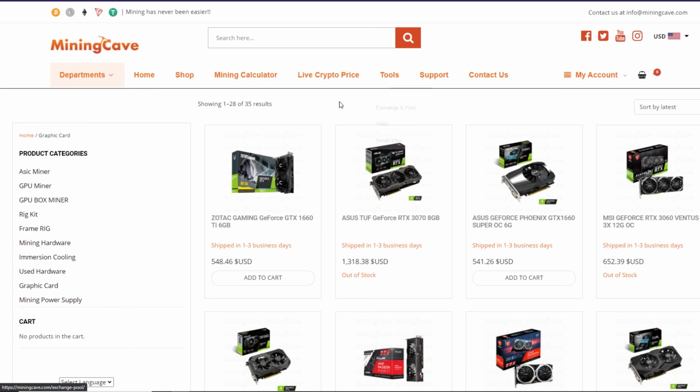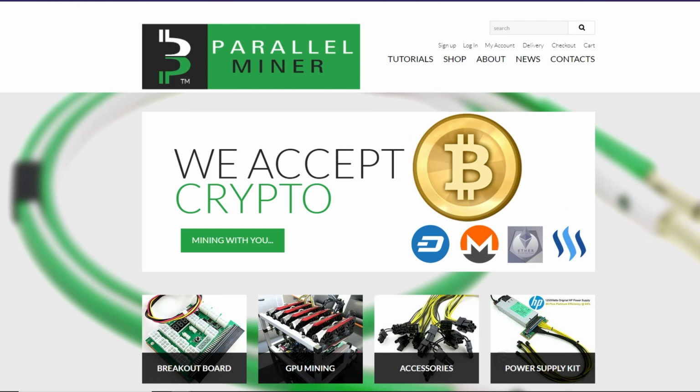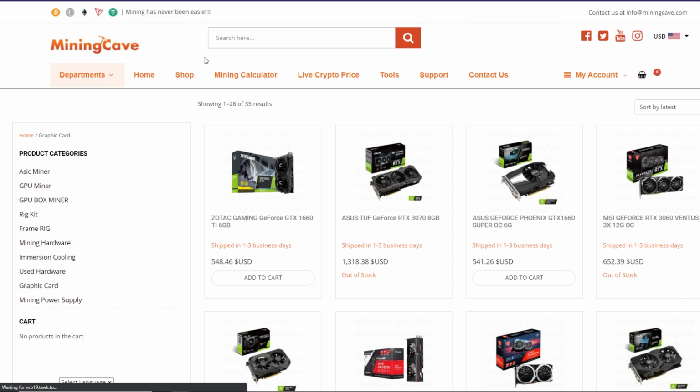Personally, I'm not interested in those. I'm more so going towards 30 series cards if I can. They mine great on other algorithms, but for Ethereum mining and efficiency, yeah, 1660 Supers or Ti's are great. They're amazing.